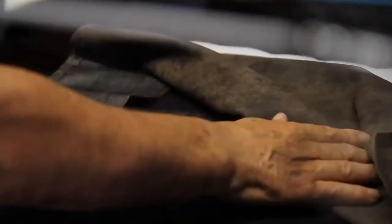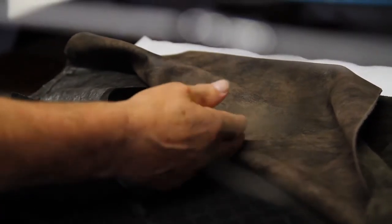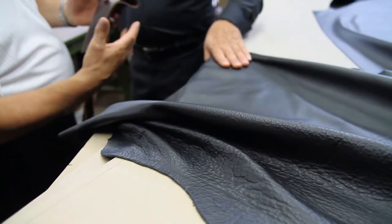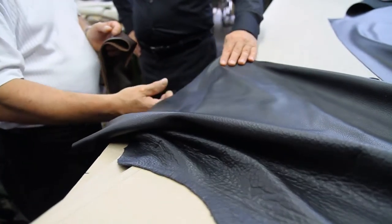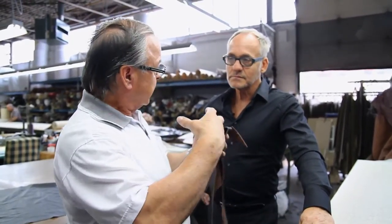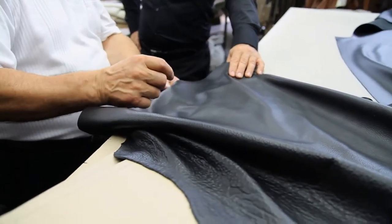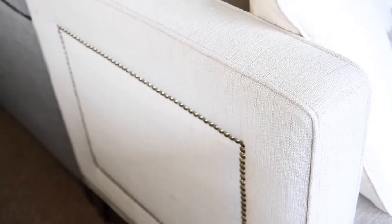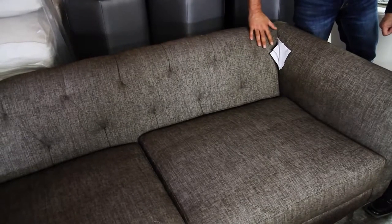This is a natural full grain leather. This is how it comes off the hide. And they all have Scotch Guard mixed with it. They're tumbled in drums with wax that penetrates. They are full color all the way from top to bottom. So if you scratch them, you don't see the white underneath. Exactly, it's dyed throughout.